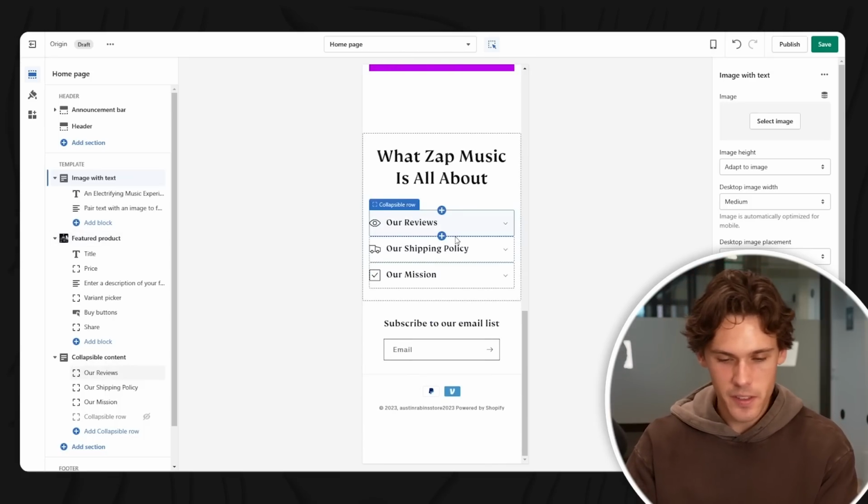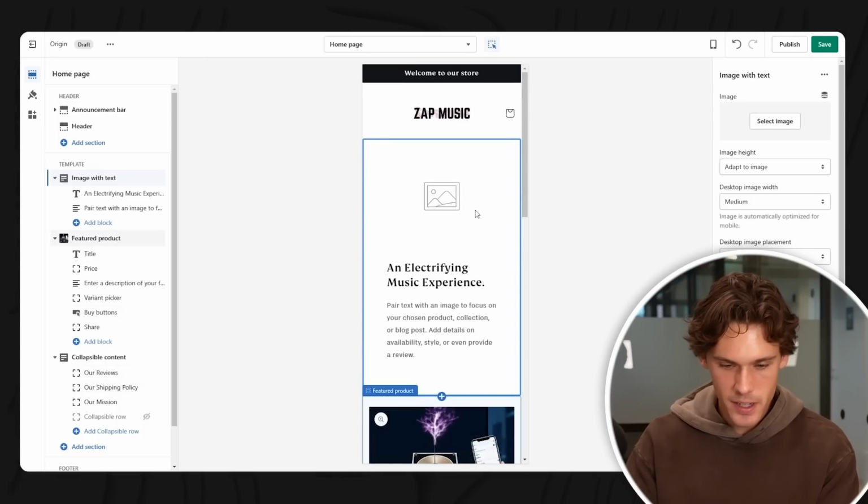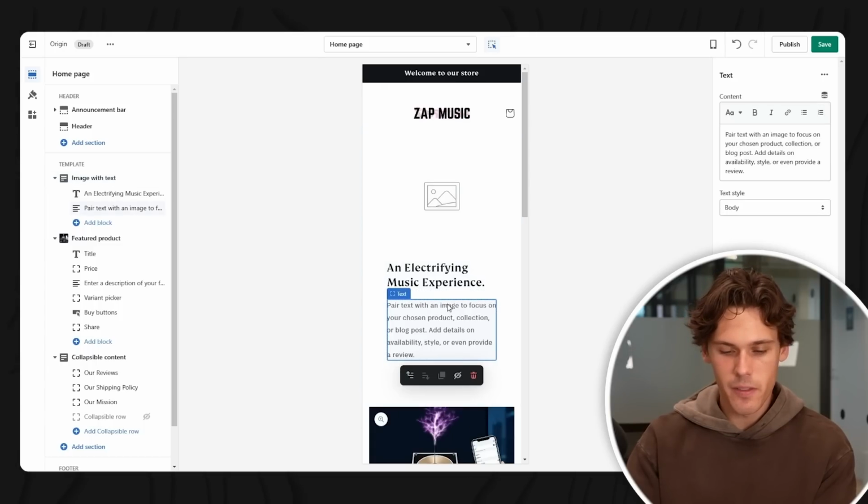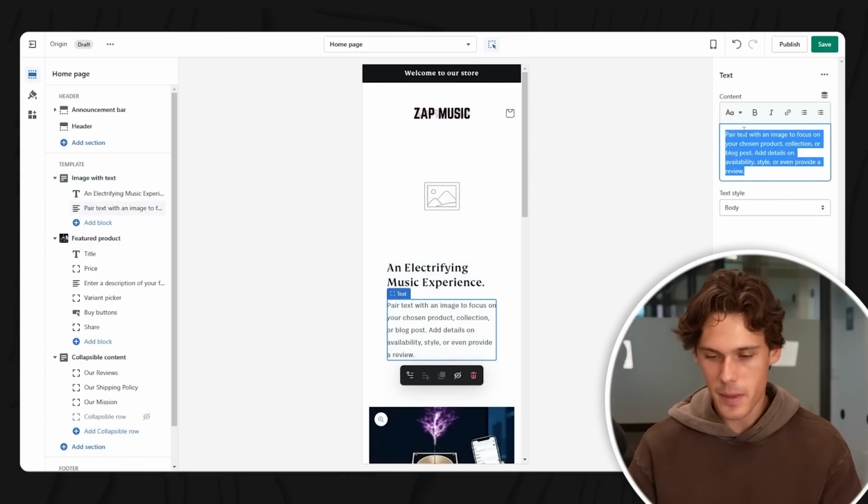Here are the reviews, featured product. And here I was just gonna add an image and then also just a quick overview of what Zap Music is about. I'll make it up really fast.